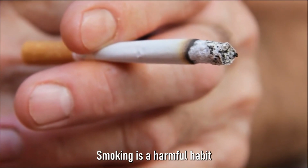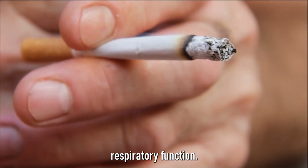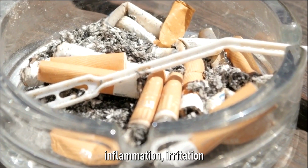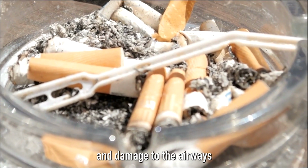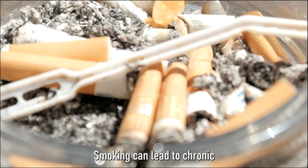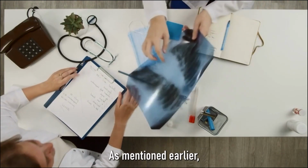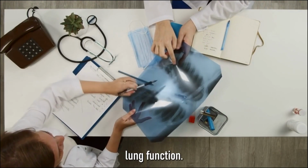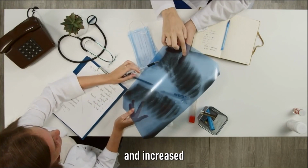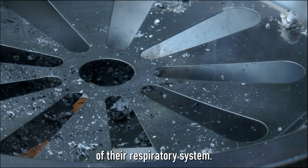Smoking. Smoking is a harmful habit that can severely impact respiratory function. The chemicals present in tobacco smoke can cause inflammation, irritation, and damage to the airways and lung tissue. Over time, smoking can lead to chronic lung diseases like COPD, as mentioned earlier, and significantly reduce lung function. Smokers may experience shortness of breath and increased respiratory rates due to the compromised health of their respiratory system.